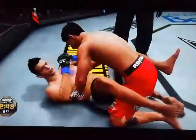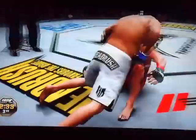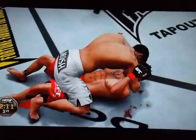Good sprawl. In full guard here. Goes right into side control. In the half guard. Oh, he's mounted him. Postured up. He's got both hooks in. Joe, this is dangerous. Oh, and again he goes for a ride. Half guard. Oh, he gets reversed.